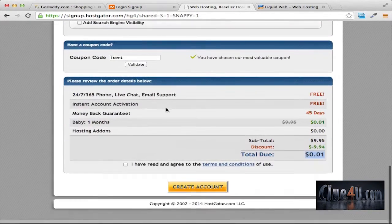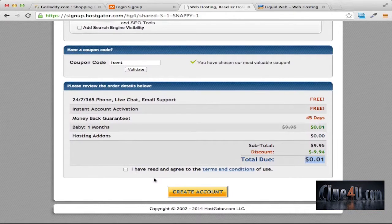Once you fill that out, just create the account. And once your account is registered, they'll send you the login information and also give you the technical details of that server, which you'll need.